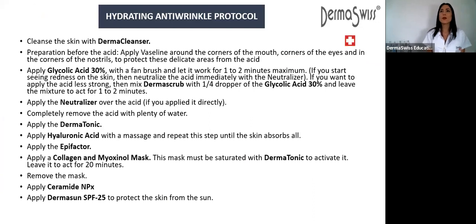You are going to apply with massage, and when the skin absorbs all the hyaluronic acid, you are going to apply hyaluronic acid again with massage until the skin absorbs everything. And again, you are going to apply hyaluronic acid. So you are going to repeat this step 3 times. You are applying 3 layers of hyaluronic acid in order to give hydration to the skin, water to the skin, volume to the skin. You are going to see how the wrinkles almost disappear.